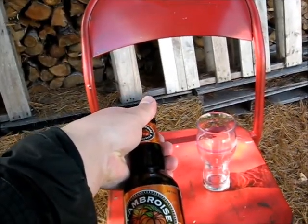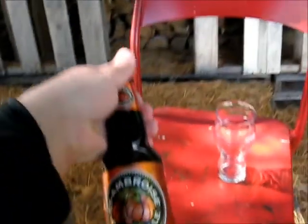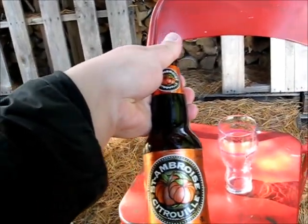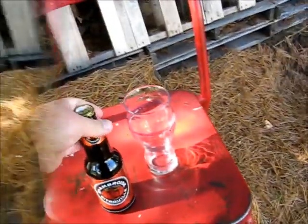The last time I had this, this gave me a distinct bubblegum finish, I found. So we'll see what we think of it this time around. I'm going to open it up, I'm going to pour it, and we'll be back to see what we think of it this year. Alright, we're back.